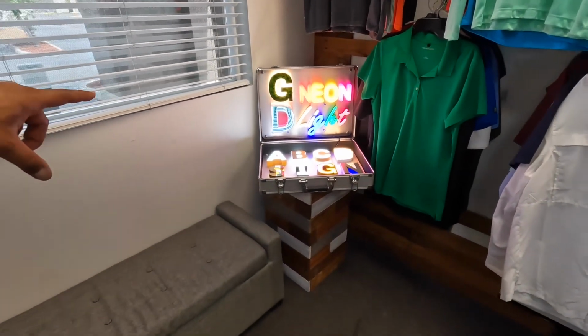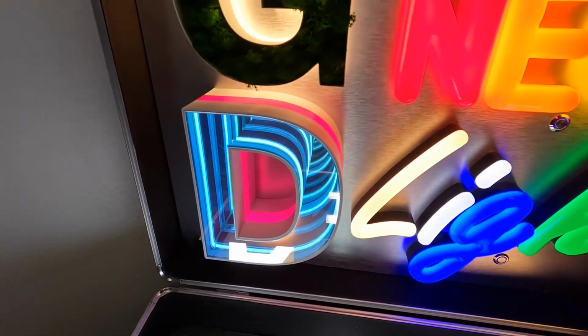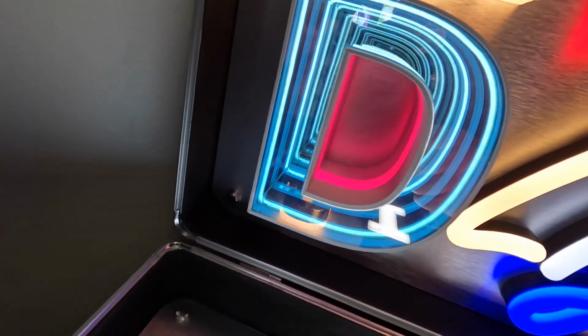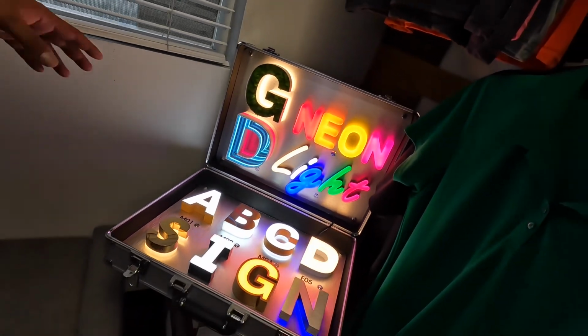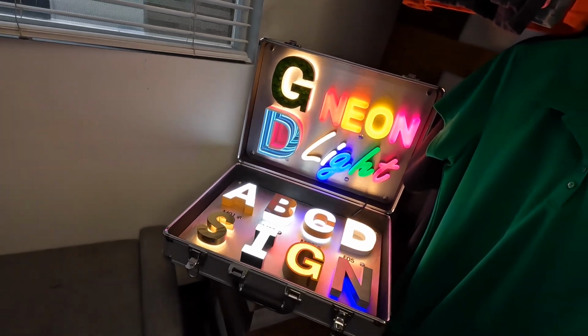That letter D is a new style sign. It's called an infinity sign. Okay. So if you look into it from here, you can see it keeps going all the way back. Oh, look at that. Yeah. That's awesome. So a lot of vape shops and smoke shops buy this, because it just gives you that cool effect, you know?